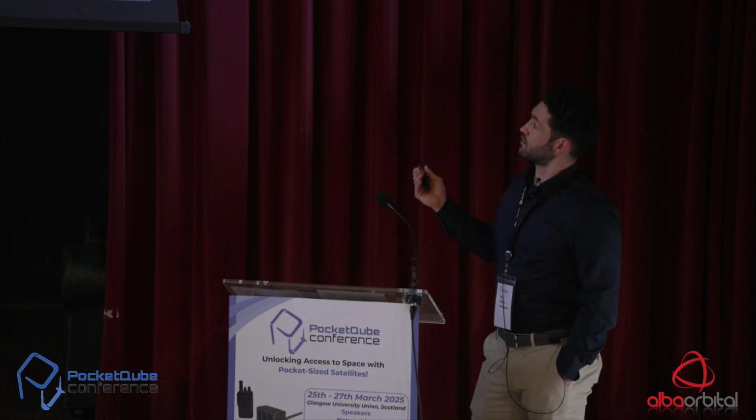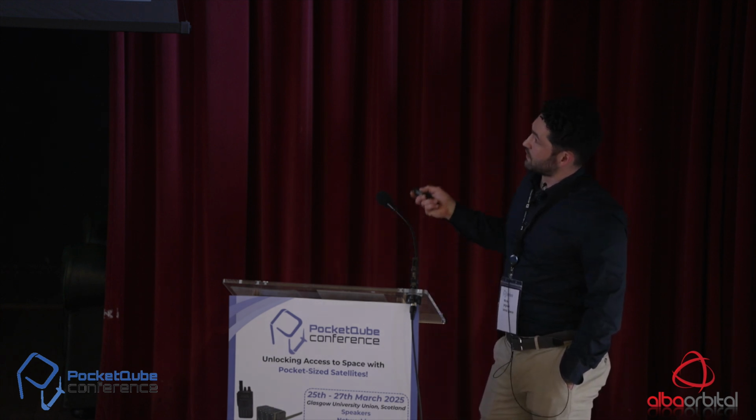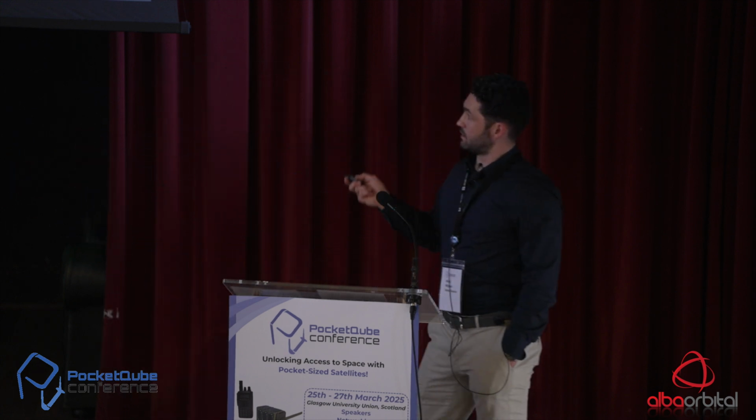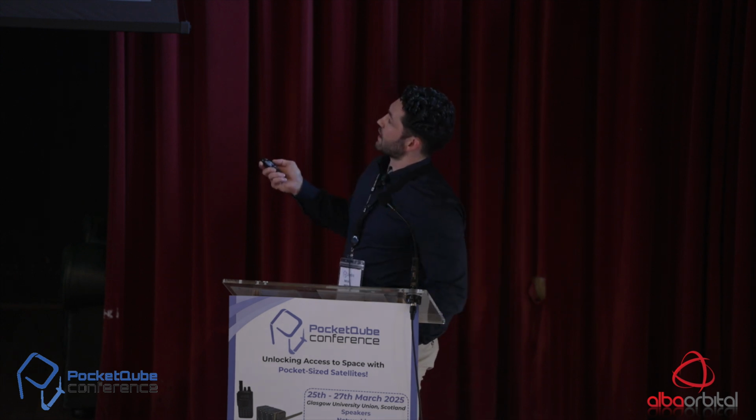So how does this work? It's a self-contained software that runs on the cloud with a Python client. It has a user interface, and initially you define an environment. You choose the relevant planetary motions, Earth rotation models, sun models, space environment settings, so which kind of density models you want to use, if you want to use any kind of gravity models and which ones, so that you initialize. And of course, the better the model, the higher the fidelity, the slower the computation, but you can get really, really accurate results.